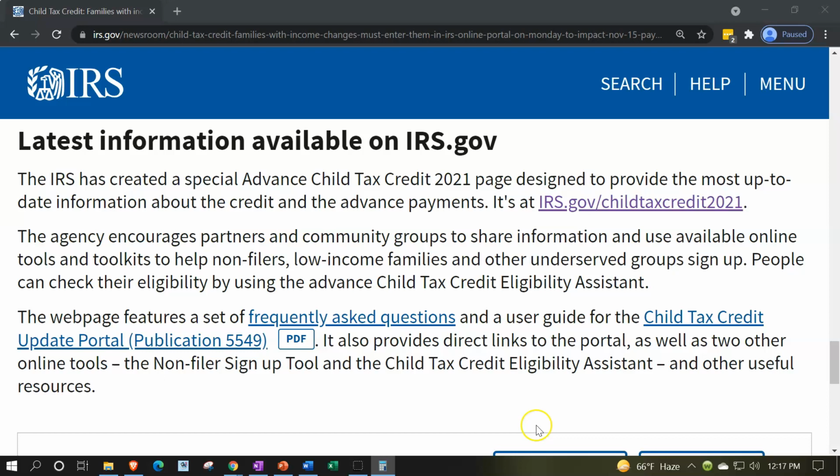People can check their eligibility by using the Advanced Child Tax Credit Eligibility Assistant. The web page features a set of frequently asked questions, a user guide for the Child Tax Credit Update Portal, publication 5549. It also provides direct links to the portal, as well as two other online tools, the non-filer sign-up tool and the Child Tax Credit Eligibility Assistant, and other useful resources. There's links to that stuff here.